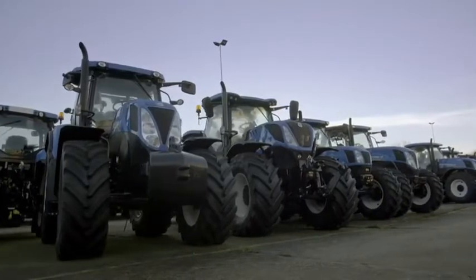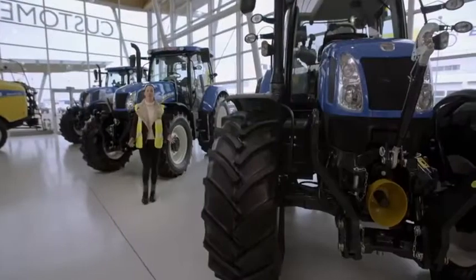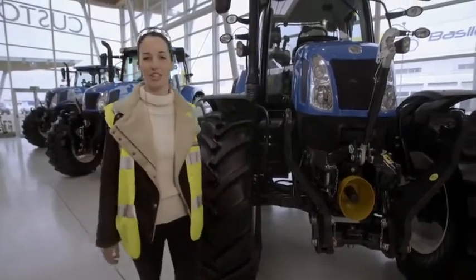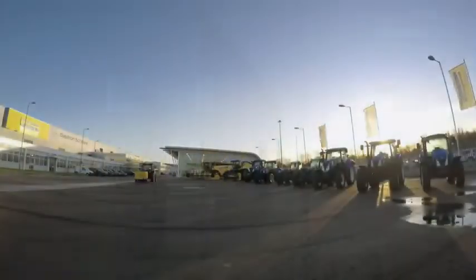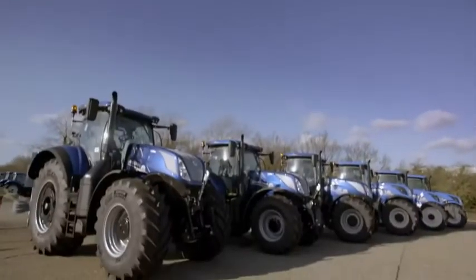Tractors are big business. Over 2 million new machines are sold every year. And farmers across the globe have to be sure that the tractor they choose is tailored to their exact specifications. Manufacturers are constantly developing new models, each one more technologically advanced than the last.